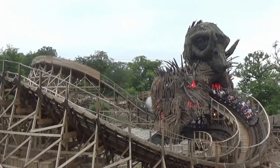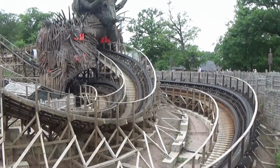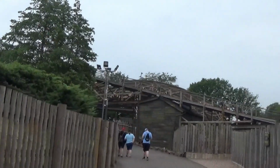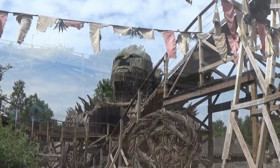There's a lot of lights and atmospheric smells in there, and the overall soundtrack of the ride is also brilliant too. And yeah, Wicker Man is a very well presented ride, if you can tell already. Now I'm going to be talking about the Wicker Man layout itself. And Wicker Man has an awesome wooden coaster layout.